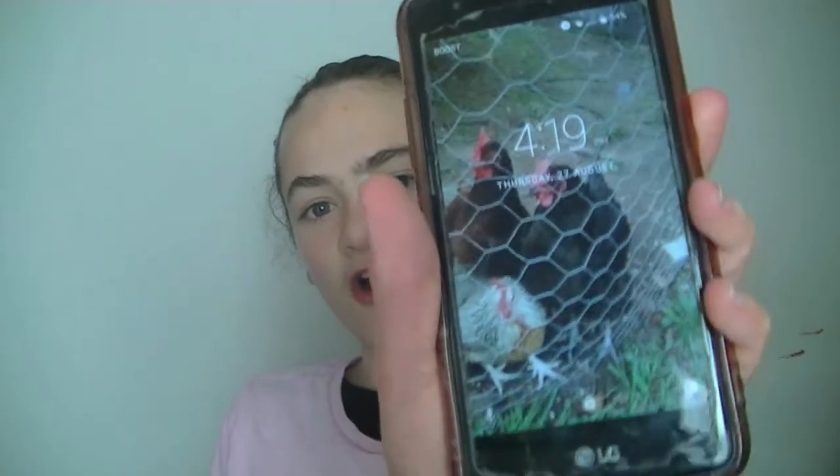So the screen is cracked, unfortunately, but yeah, so this is the lock screen, and I've got a photo of my chickens on it, and there are many people that I know that have like photos of their dogs on it. So I don't have a dog, but I thought, well, I want to have a photo of my pets on my lock screen, so I did. I have a photo of my chickens on it. So now let's get into the apps that are on my phone.